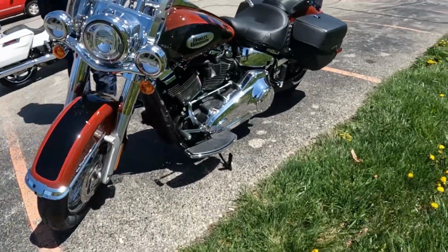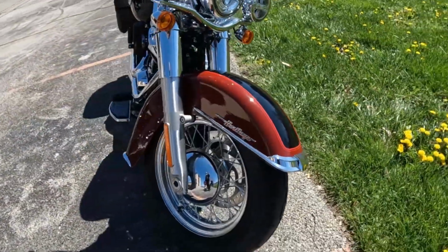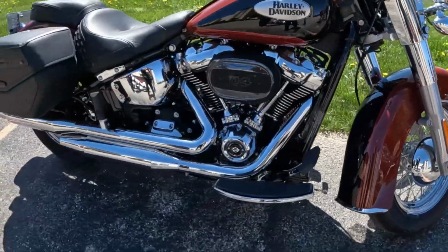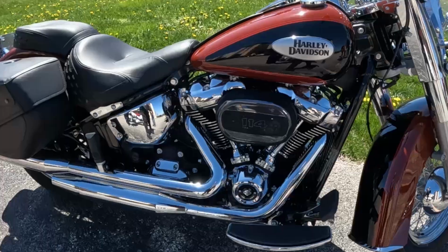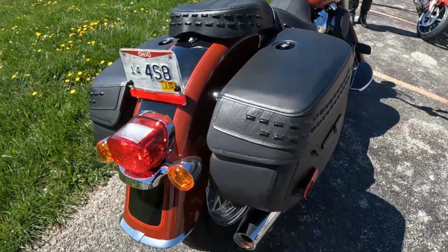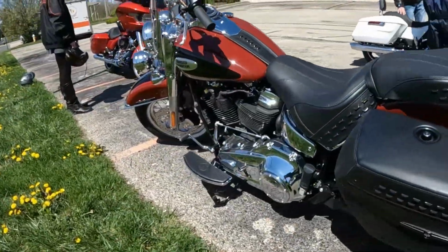Alright, so Heritage definitely stretched out more than the old one I used to ride. A lot more comfortable, smaller, lighter. Impressions.